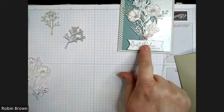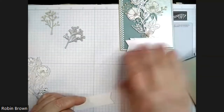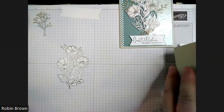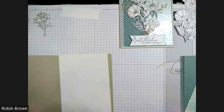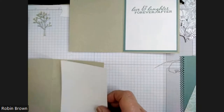I cut a stylish shaped banner to use for the sentiment. This is a little bit different than the one that I have on here because I cut this one by hand, but I like the idea of the stitched label better. So we're going to do that. And we have a piece of, or is this a soft succulent, I believe. And the inside is Love and Laughter Forever After. So that should be stamped up. That's from Forever Fern, if you choose to use that particular one.